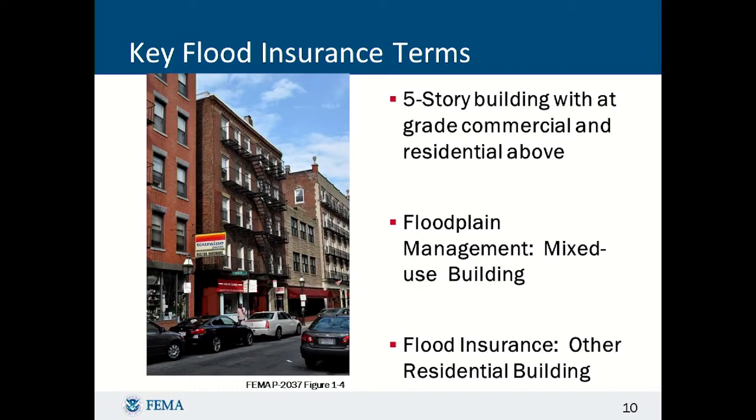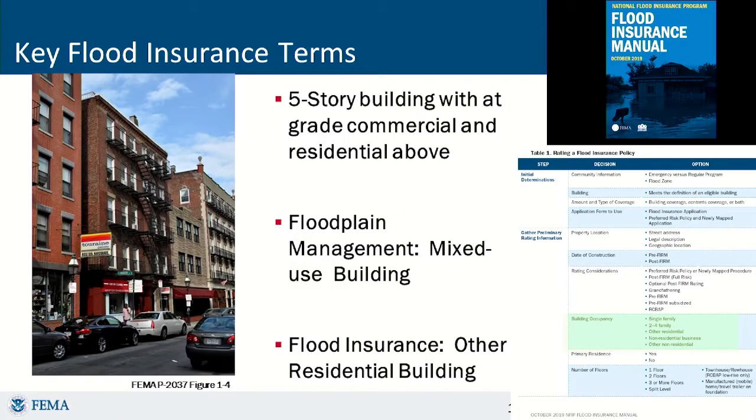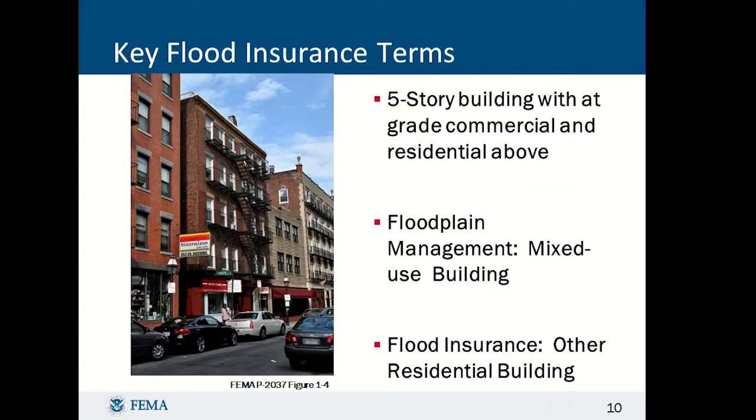Let's highlight some key differences in how floodplain management and flood insurance consider mixed-use buildings. The building in Figure 1-4 is a 5-story building with commercial retail space at grade level and residential dwelling units in the 4 stories above. For floodplain management purposes, the building is considered a mixed-use building. For the purposes of flood insurance, since the commercial portion of the building is less than 25% of the total building area, the building is considered an other residential building. Although the commercial portion of the mixed-use structure can be dry floodproofed for floodplain management purposes, a floodproofing certificate under the flood insurance provisions is not available.